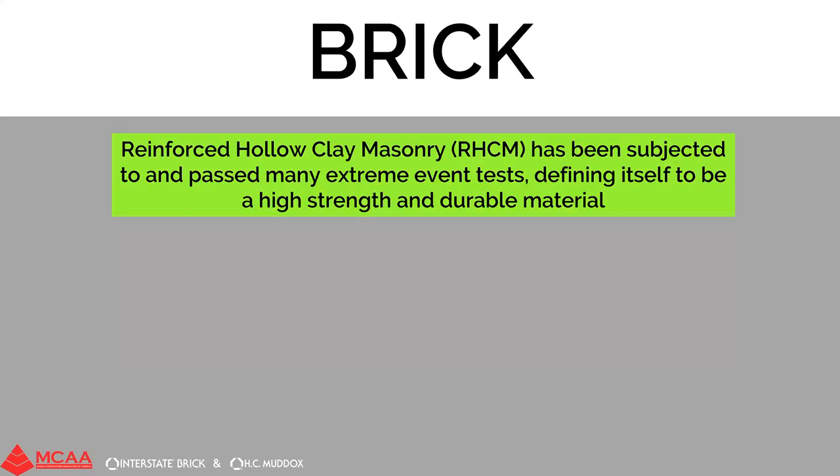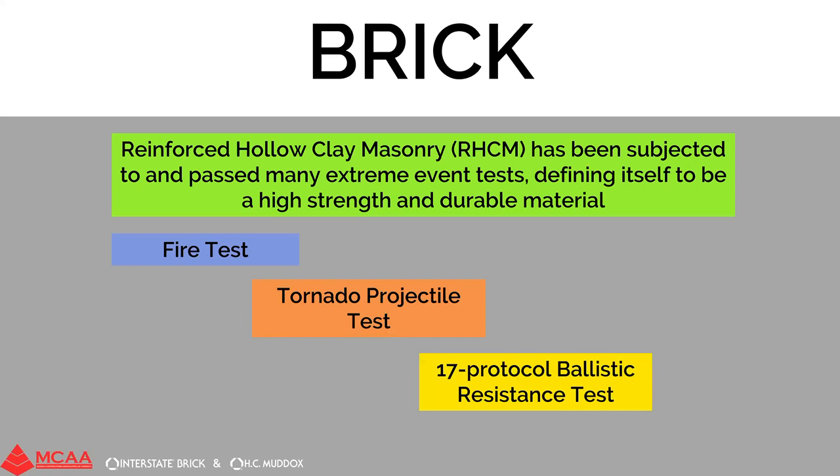So reinforced hollow clay masonry, which is abbreviated as RHCM, has been subjected to and passed many extreme event tests. So we're going to talk about those. So a fire test, a tornado projectile test, a 17 protocol ballistic resistance test, and not a blast test that I'm aware of yet, but there are some in the planning stages, but it has been used for blast design.